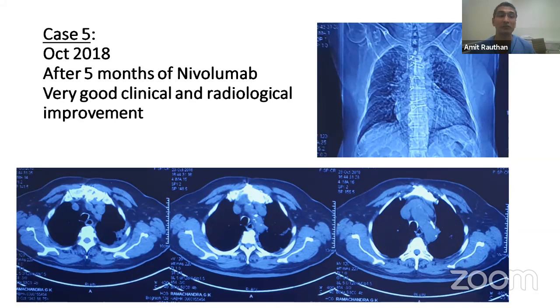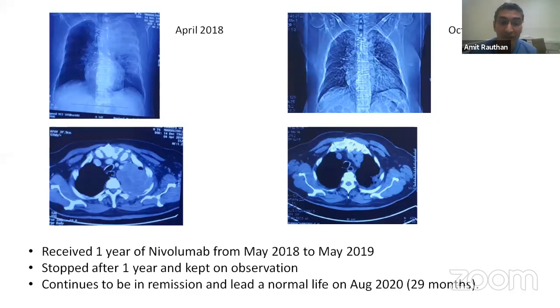A dramatic improvement. After 5 months, we look at the CTs and look at the X-ray findings. He clinically improved, radiological improvement. We gave him 1 year of nivolumab from May 2018 to May 2019. Again, discussed with the family, decided he's doing very well. We'll stop treatment at 1 year. And we stopped at 1 year, and we kept him on observation from May 2019. He continues to be in remission and lead a normal life as of August 2020. So that's almost 29 months down the line. Again, what I would like to reiterate, for second line settings in India, we will always have patients who will require immunotherapy as single agent.